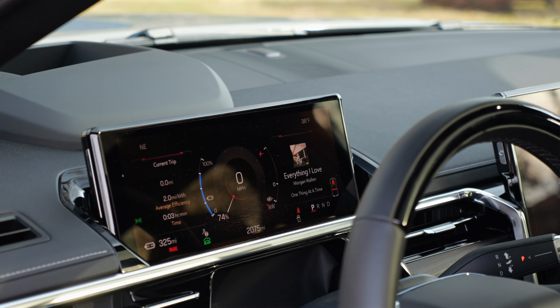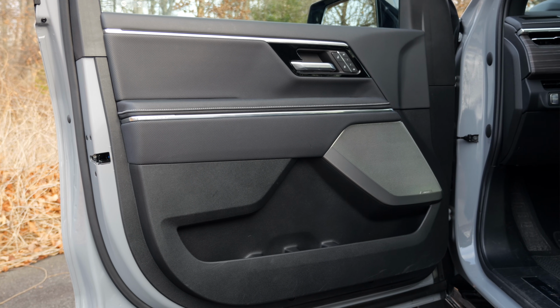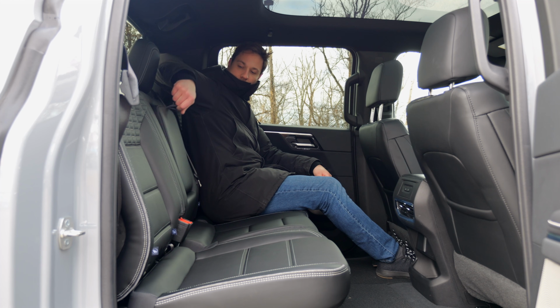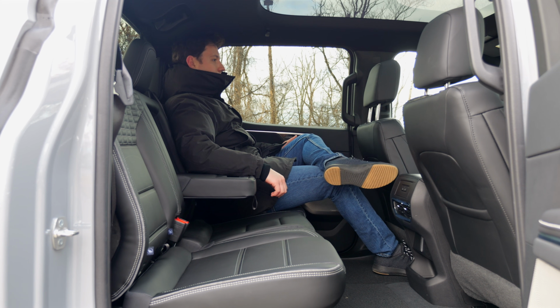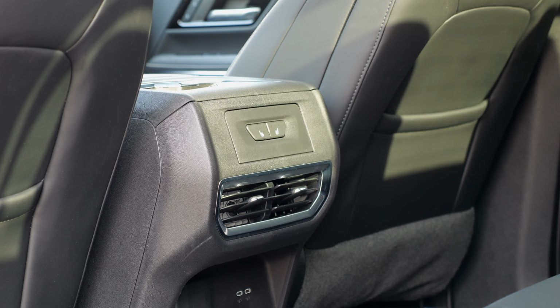The usability, as expected from a full-size truck, is great. The door pockets offer a good amount of space, the center console is gigantic, and you have enough storage solutions across the cabin. The rear space is also enormous, and I wouldn't have any issues fitting 3 adults back there. We do get climate vents and charging ports, but in a $100,000 truck, I'd like to see a separate climate control for the rear passengers.